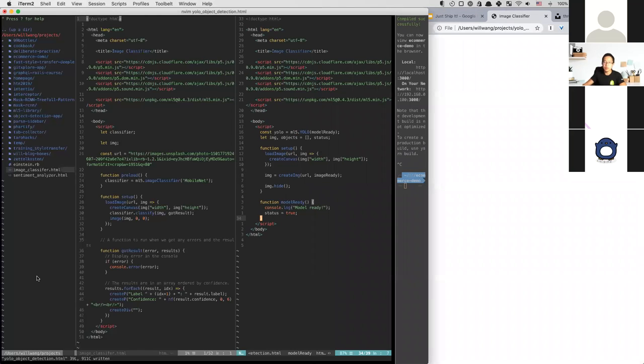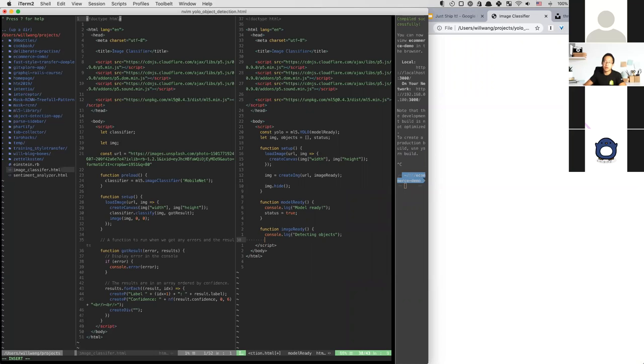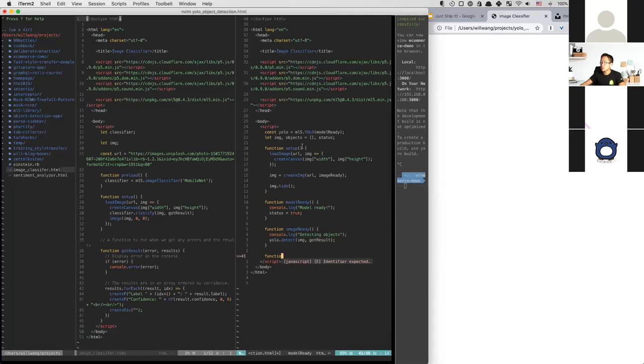So again, a bit more code here. So once the image is ready, we want to, I guess we can always console.log it. So we're detecting objects. Once the image is ready, we want to run our algorithm on it and detect our objects. So yolo.detect image, and got result. This gotResult is another function, which is a callback, and this will take all the objects found from our YOLO model and push them into the objects array. So gotResult.